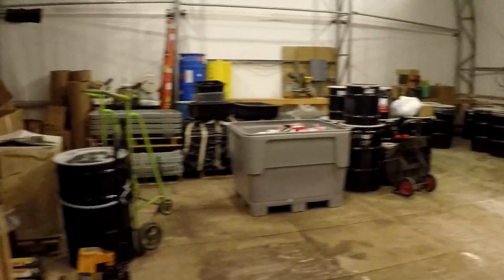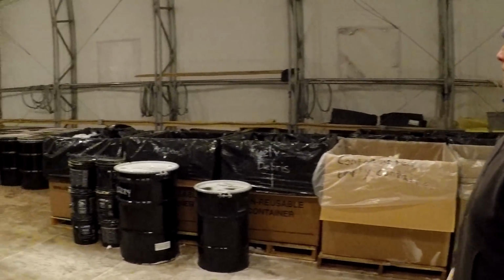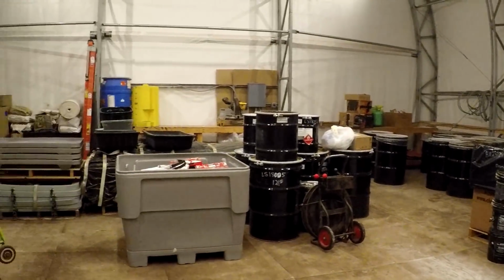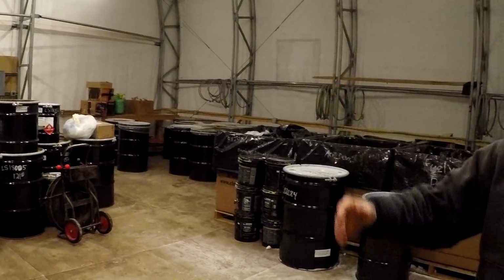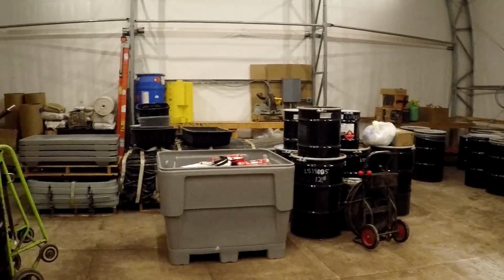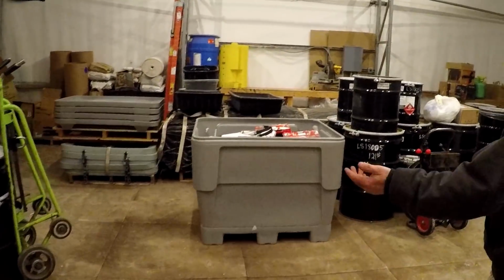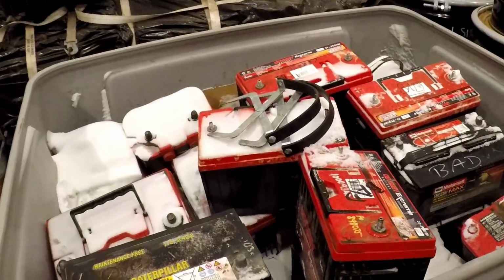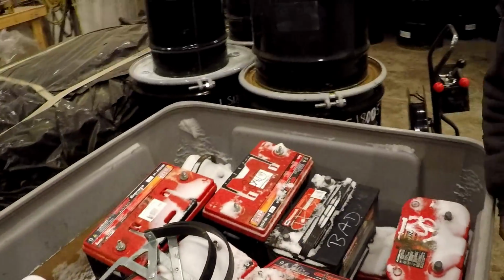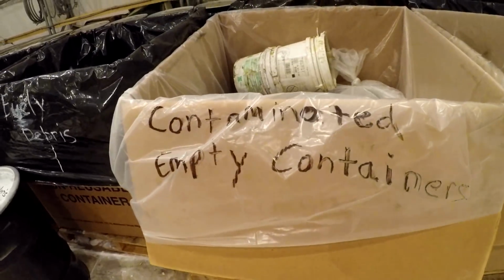So this is more processing as well. We'll use this area to process tri-walls on the drums in the back. There'll be batteries in there, caulk, tubing, etc. We got light bulbs over there, fluorescents and such. Batteries go into what you can see here, these would be considered a battery tote. We'll have to pull these out and tape terminals and then load them back in. Acid debris, fuely debris, contaminated empty containers.